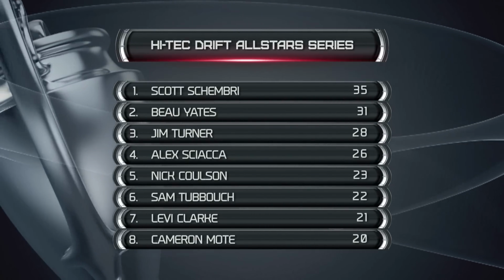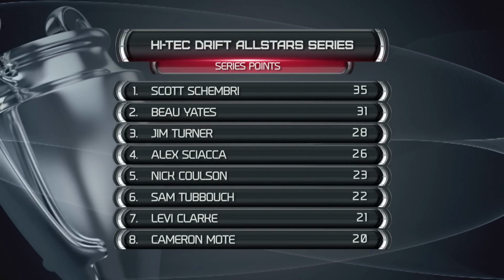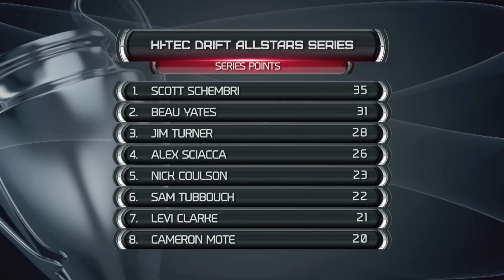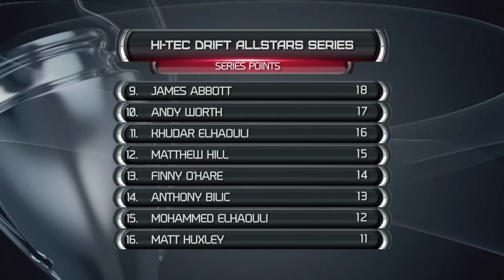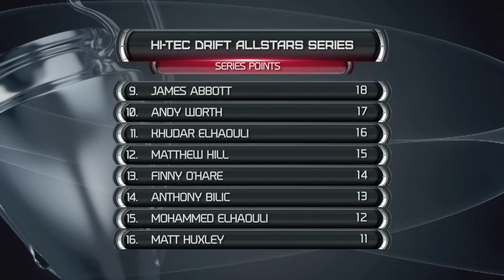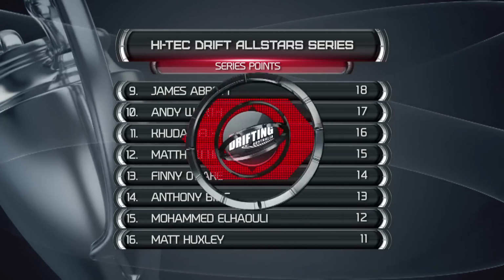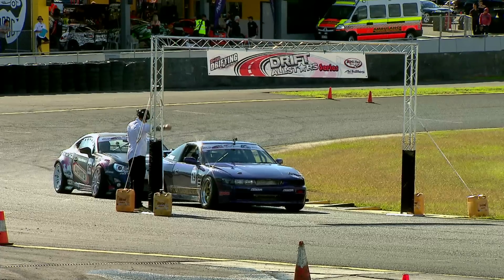All the big names are here, including your series points leader, Scott Shemry, winner of round 1. Bo Yates in second place after going to that final. And Jim Turner, he was the big shock, making a podium at round number 1. But there is James Abbott outside the top 8. And with this reduced championship order this year, he needs to at least make the top 2.